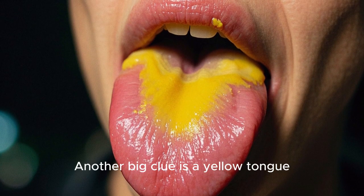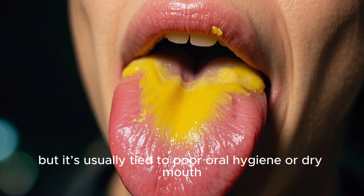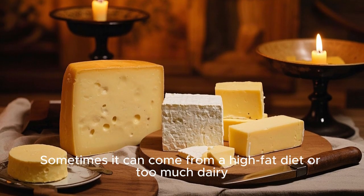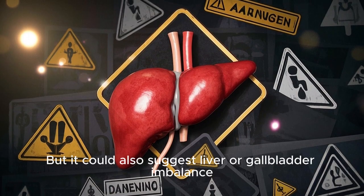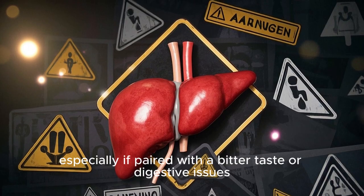Another big clue is a yellow tongue. This might look alarming, but it's usually tied to poor oral hygiene or dry mouth. Sometimes it can come from a high-fat diet or too much dairy. But it could also suggest liver or gallbladder imbalance, especially if paired with a bitter taste or digestive issues.